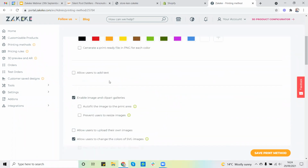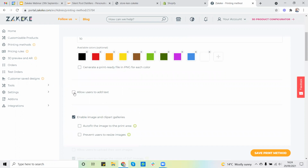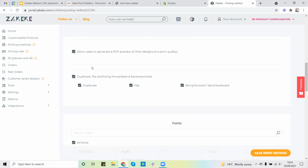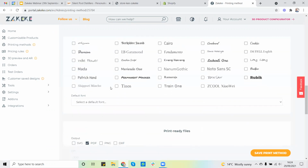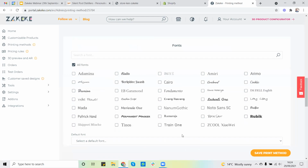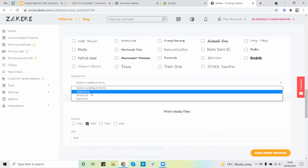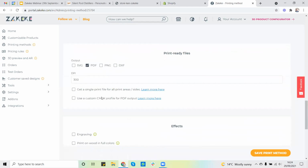If I come down here, I'm not going to allow customers to add text. I'm going to allow images and clip art. I'm not going to allow customers to upload their own images. From here, I can select the number of fonts that can be chosen. I showed you in the gin example where one font had been added. So I could in here just choose 3 fonts. And then from the 3 that I've chosen, I can choose a default font.